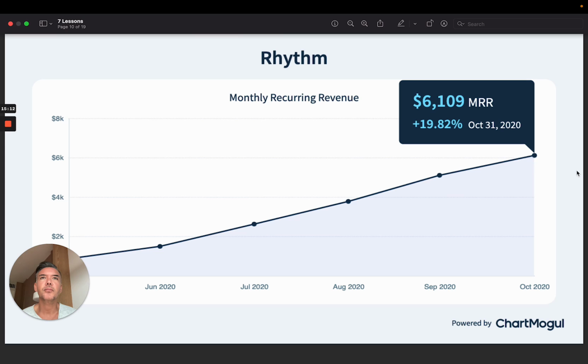So I tried really hard to keep this as consistent as possible. I think I managed it for about a year, and then I needed a little bit of a break. And honestly, it was super obvious to see that when I stopped being consistent is when things started to slow down.